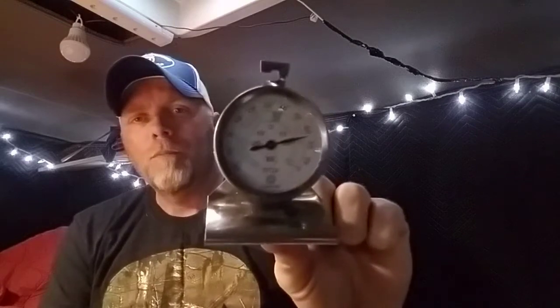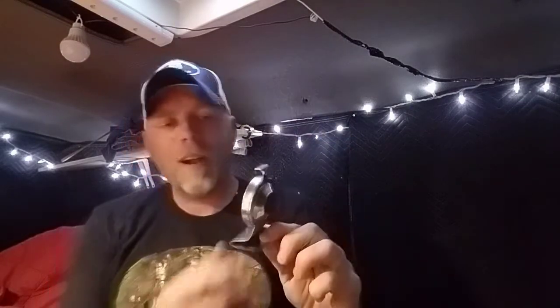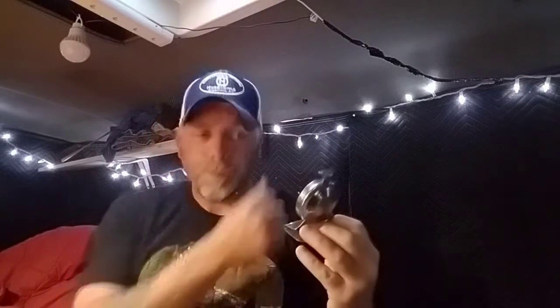It's one of them commercial, like restaurant thermometers. They're actually made to hang in, I always see them in the big walk-in coolers and freezers. This particular type here, you can actually put in the oven too. It won't hurt it. I think I gave $1 for it. But anyway, yeah, I was glad to get it. I've been wanting one of these for a long time.